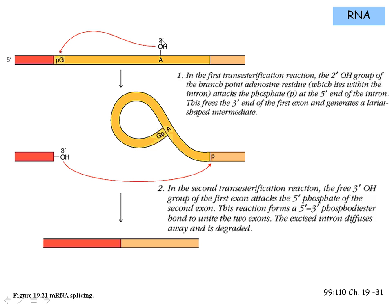Tells you right there that DNA couldn't do this. DNA doesn't have a 2' OH, so DNA couldn't possibly be spliced. That leaves a free 3' end at the leading part of it, and a branched piece of RNA as an intervening step. This new free 3' end can attack at the other side of the splice point in another transesterification reaction and leave us now with an intact piece of RNA from which the intron has been completely removed.